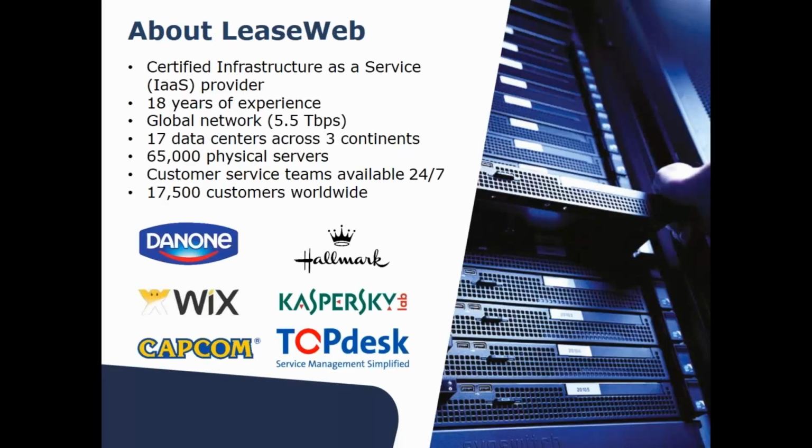So, quick note about LeaseWeb. We are a certified infrastructure as a service provider. We've been doing this for 18 years now. We own and operate our own global network with 5.5 terabits of capacity, and we use that to link up our 17 data centers across 3 continents: the US, Europe, and Asia. We have over 65,000 physical servers under management and, of course, thousands and thousands of virtual cloud servers. We have a 24/7 customer service team, and we service over 17,500 customers worldwide. Some of the better known ones you can see on the slide there.